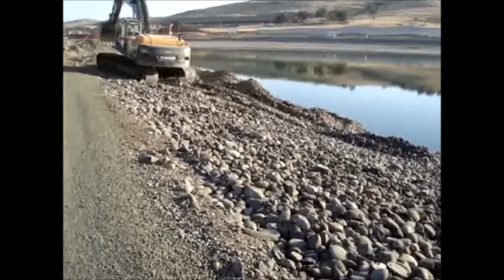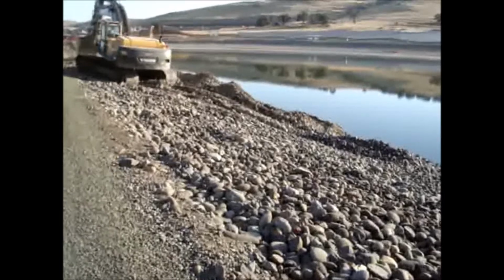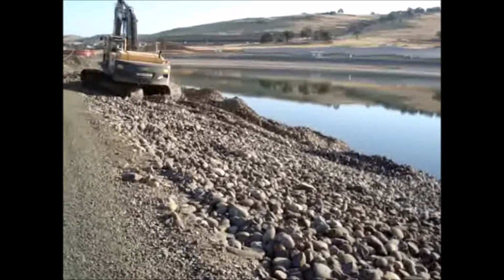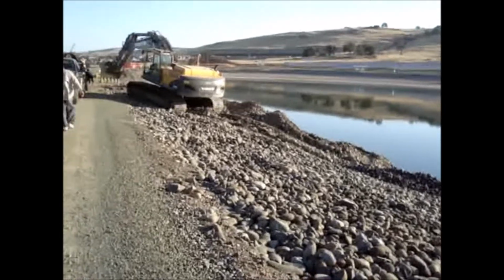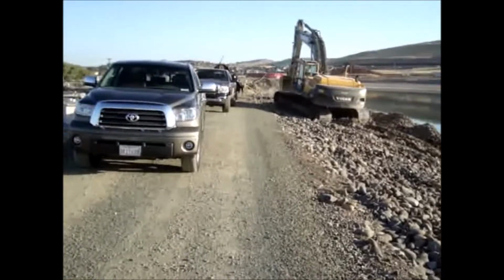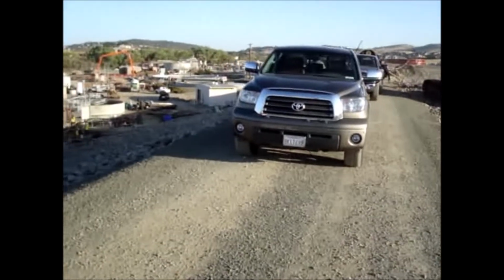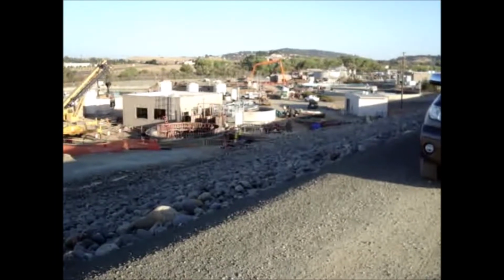This job is in Sacramento, California, in the foothills of the Sierra Nevada mountains, close to Highway 50, in El Dorado Hills, California. It's a new planned community. This is the sewage plant.